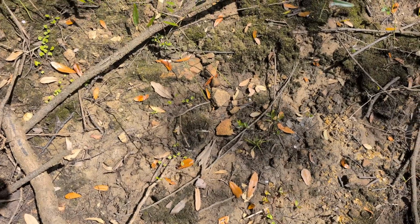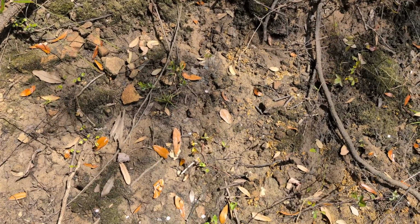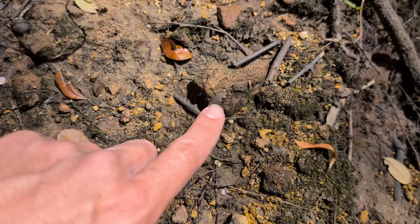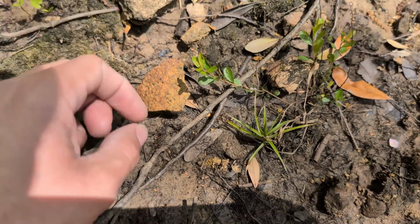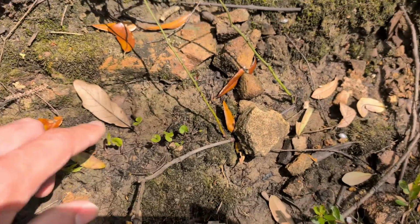Check this out right here, y'all. This is a spot that we've actually known about for quite a while. And it's always fun to come check it out after some flooding and see what's been exposed. There's some bone coming out of the bank right here, and basically all of this right here is from a giant tortoise. Look at that.